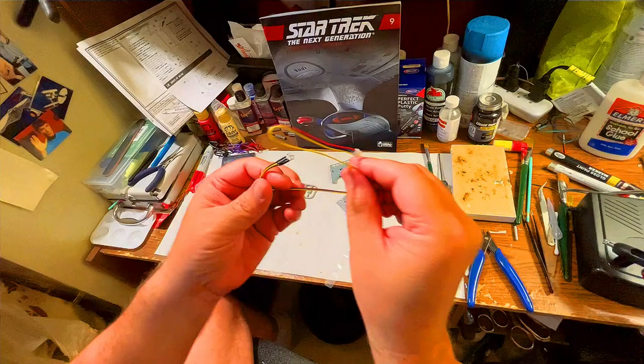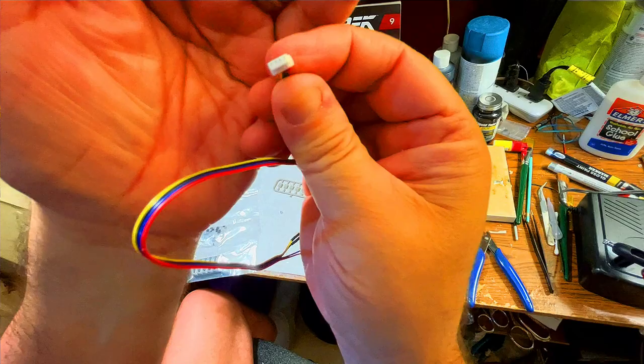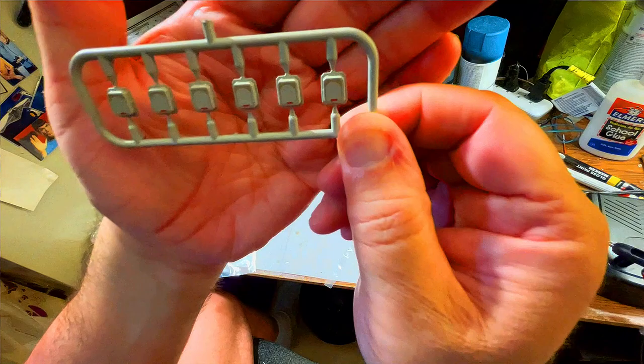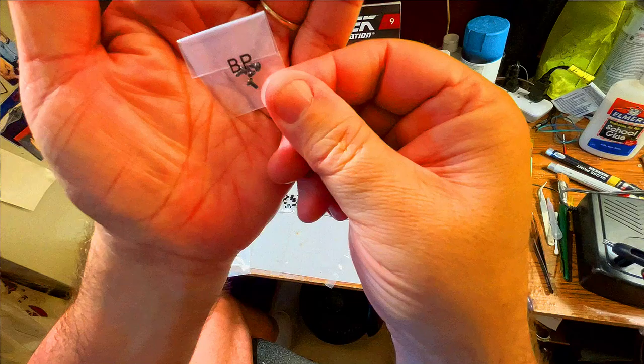And we got another light. Again, this is two of them. And you can see the four-prong clip that goes into the PCB board. And we've got more escape pods. Lots of escape pods on the Enterprise as well. And this section, well, let me show you the screws first. We've got BP screws.